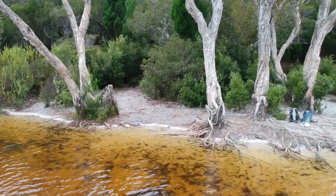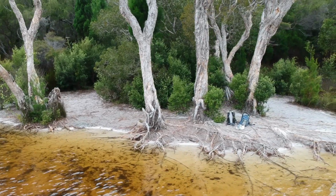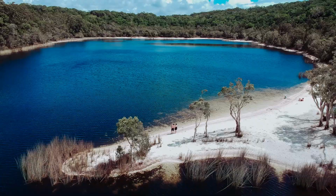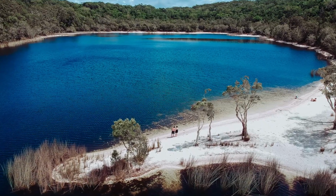Although after the recent rains in the area, you can tell that the lake is very full at the moment and hardly any beach around. But there was plenty on our last visit.